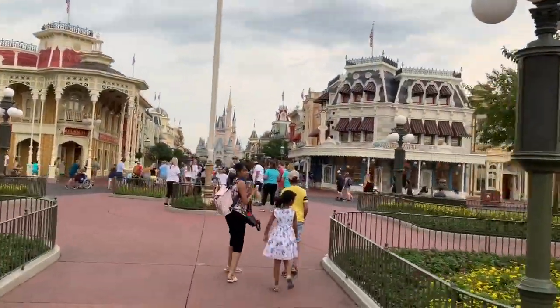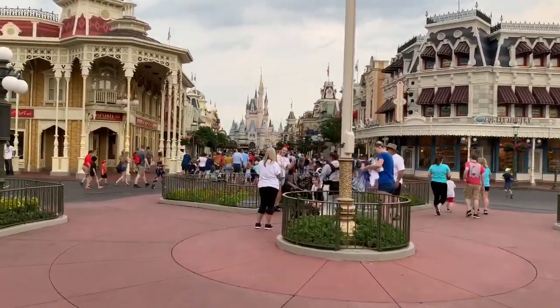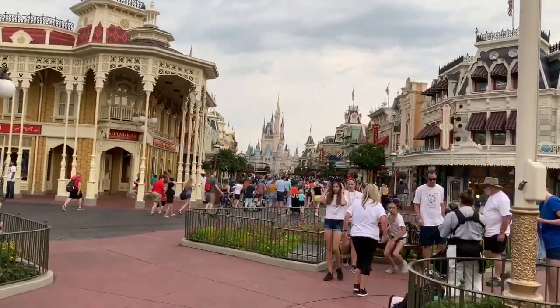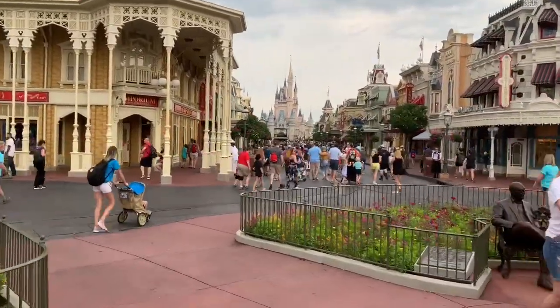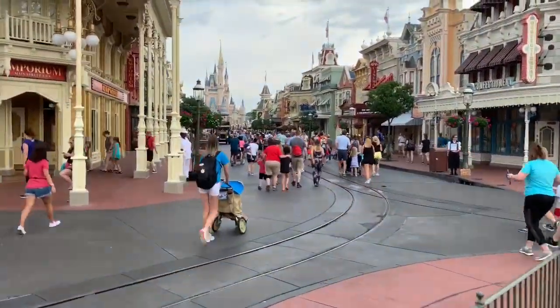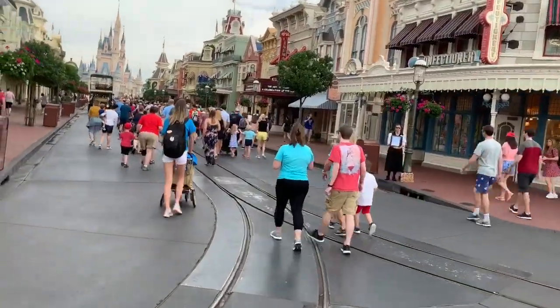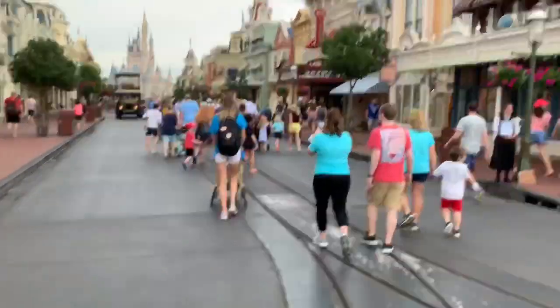The Magic Kingdom. Are you ready for the big reveal? Are you ready for the big castle? Ready? Ta-da! And there she is. What a treat. There's a big castle as we walk down Main Street. We're in for extra magic hours, which is an hour before the park opens for guests who are staying on property. But it's still really busy this morning. Bag check, which I didn't film for security reasons, took about 25 minutes, I think, this morning to get in.